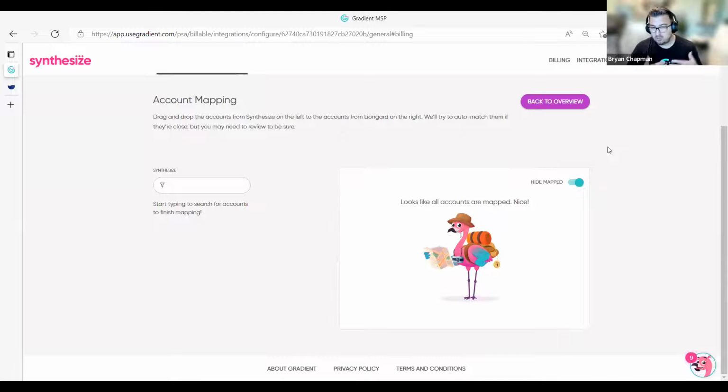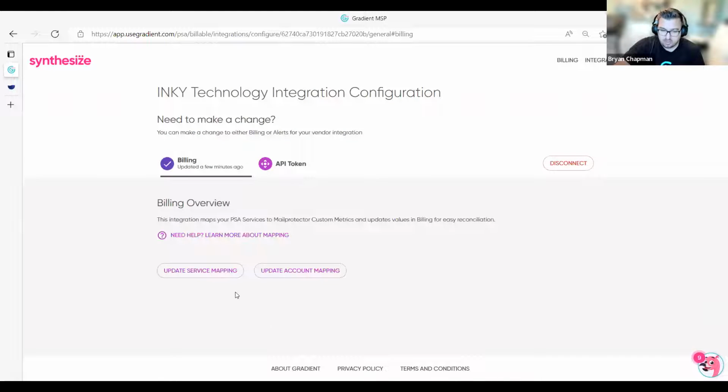But this is where you can go in here. Maybe you onboarded a new client in the last 30 days, just to make sure that you're mapping those accordingly. You can come in and map your accounts all from here. So that's what that looks like from the billing side of things.